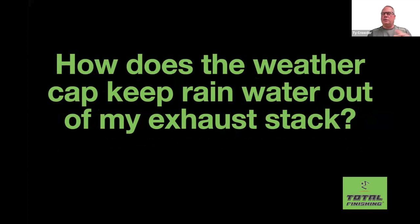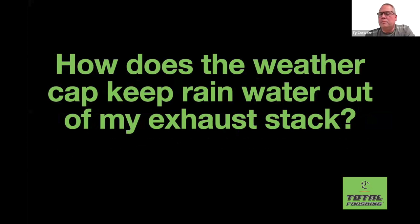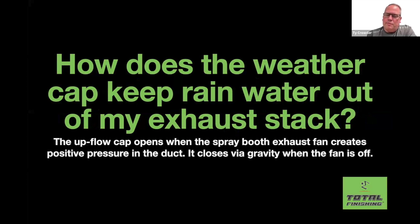So we do a lot of ducting, so we wanted to give a little attention to ducting design. How does the weather cap keep rainwater out of my exhaust stack? Doesn't it have like a squirrel cage? On the weather cap? Pardon me? Not on the weather cap. So the upflow cap opens when the spray booth exhaust fan creates positive pressure in the duct. It closes via gravity when the fan is off.